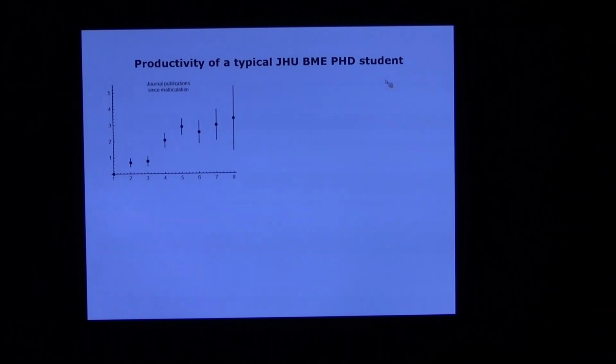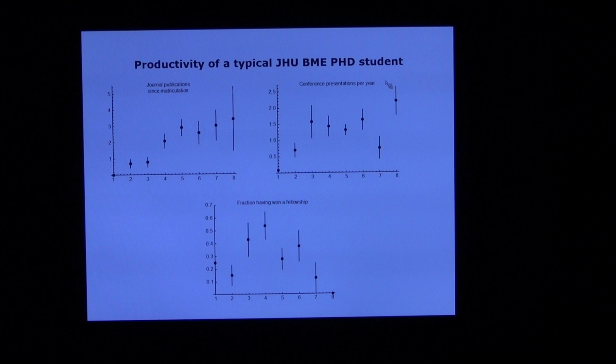So here are some statistics showing the productivity of a typical Johns Hopkins BME PhD student. Obviously when you start as a first year, you don't have that many publications or you don't go to too many conferences. But once you get to third, fourth, or fifth year, that's when you start to boom. You get like 2 papers in your fourth year, probably maybe 3 in your fifth year, and by the time you graduate, you still continue, because the work you have been doing for 3-4 years will have a momentum, and that will drive you to publish even after you graduate. And that's the same for conferences.